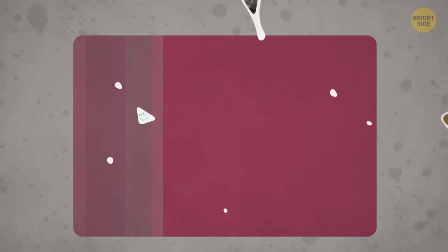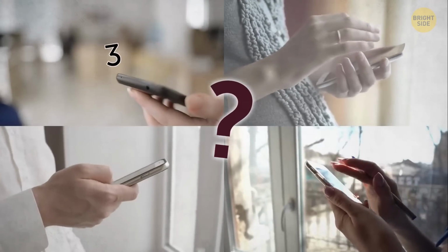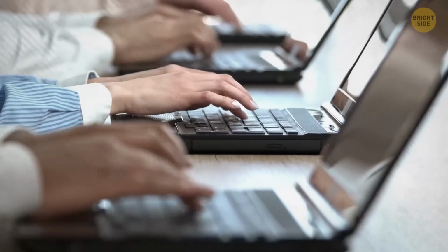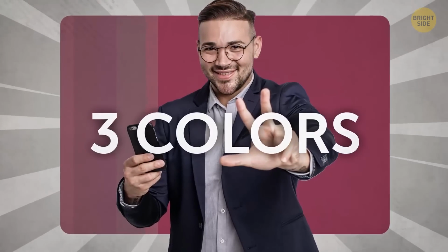Now, are you familiar with this image? How many colors can you count here? 3, 5, 11, or maybe 17? Someone shared it on social media, and the internet went nuts about it. The person who posted it said they saw 3 colors.